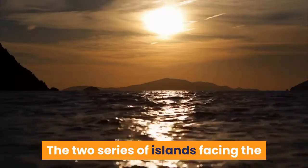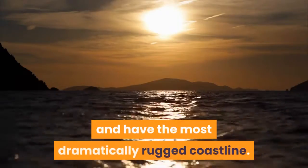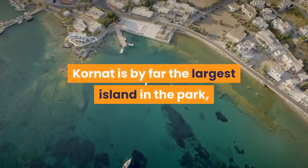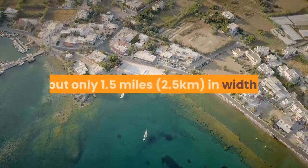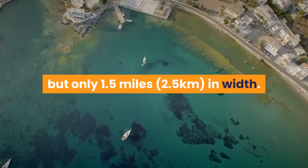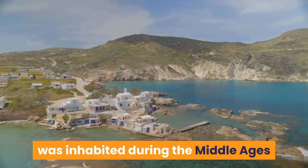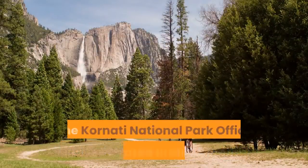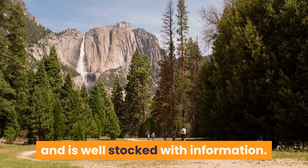The 2 series of islands facing the open sea comprise Kornati National Park and have the most dramatically rugged coastline. Kornat is by far the largest island in the park, extending 15 miles (25 kilometers) in length but only 1.5 miles (2.5 kilometers) in width. The island of Piškera, also within the park, was inhabited during the Middle Ages and served as a fishing collection and storage point.